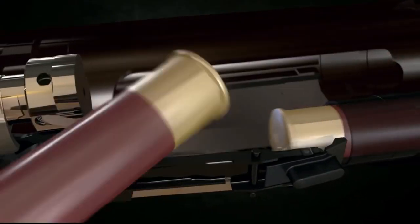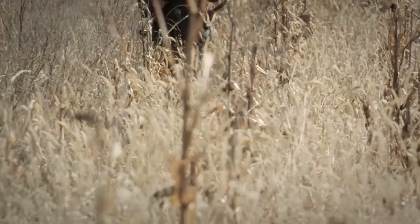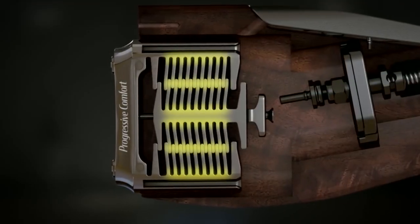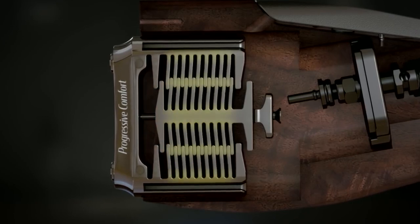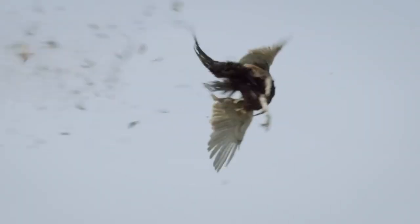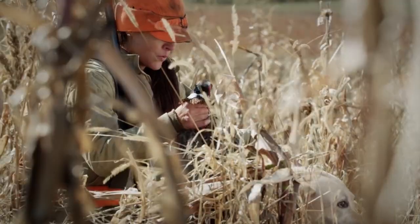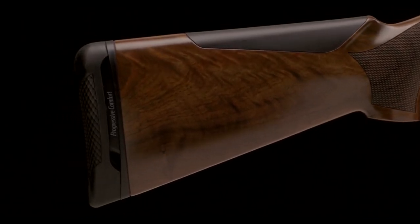The easy locking system uses a new detent mechanism that ensures the rotating bulkhead locks up every time, even under the lightest pressure. The Ethos utilizes the patented progressive comfort system, a series of interlocking synthetic buffers that absorb recoil at progressive levels depending on the power of the shot shell being fired. This helps keep the shotgun in line during recoil, reducing muzzle rise, allowing the Ethos to stay on target for second or third shots. Recoil reduction isn't maxed out after the first shot, leaving additional recoil reduction for quick follow-up shots.